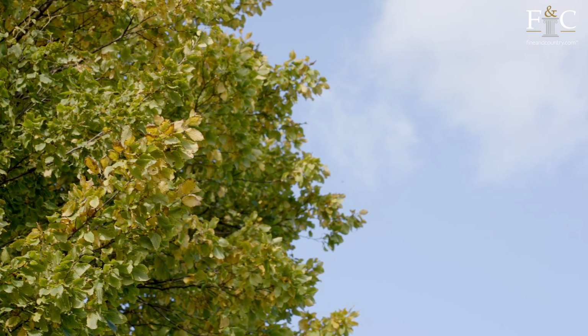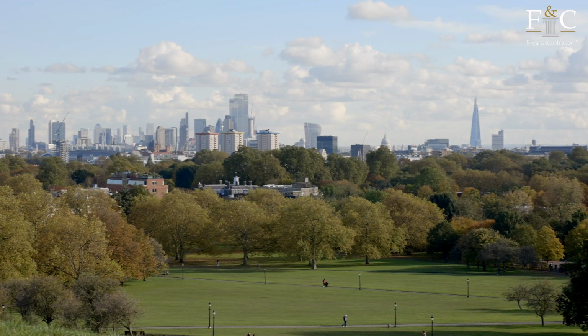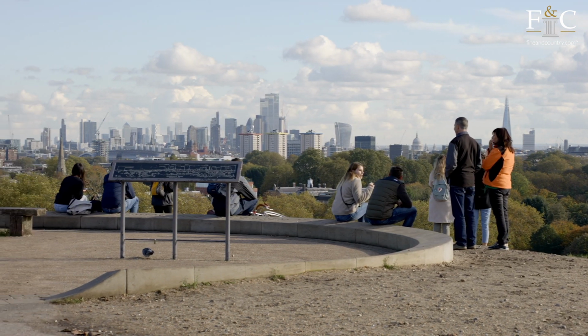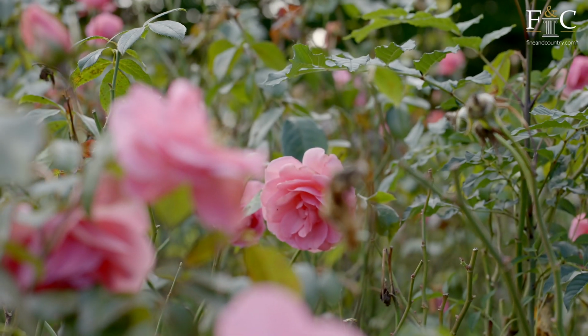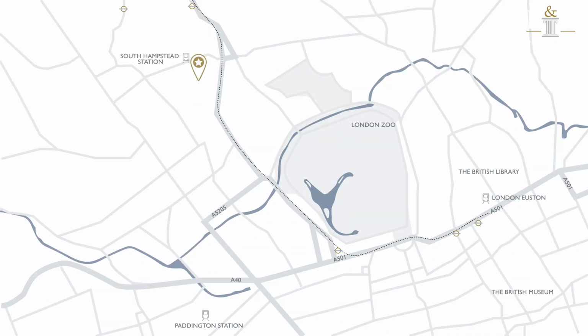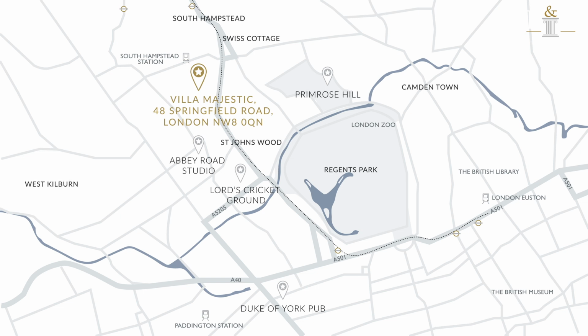Villa Majestic is located just over a mile from Primrose Hill, a hilltop park with spectacular views of the city, and the picturesque Regent's Park is also nearby. South Hampstead and Swiss Cottage are each around a 15-minute stroll away, offering transport links in the form of overground and underground tubes, reaching central London in just over 20 minutes.